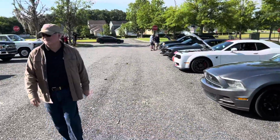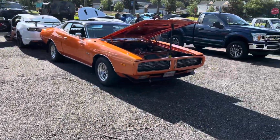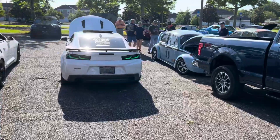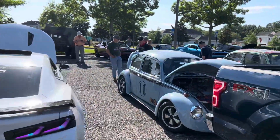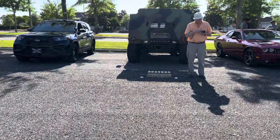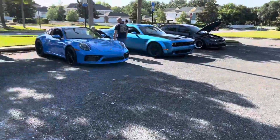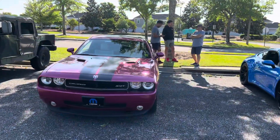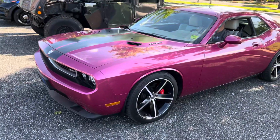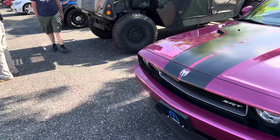There's another couple over here I'll show you. There's another Hellcat here. It claims to be a red eye, and I'm suspicious. This was a long time ago. I mean, Quincy, Florida. It's like an 09, 10 SRT 6.1 Furious Fuchsia. Again, you don't see these all that often.